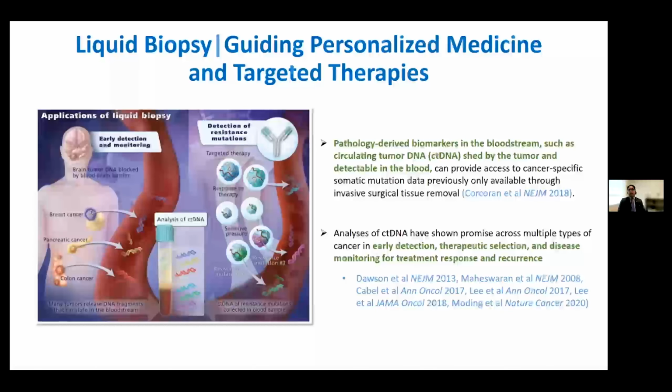We all agree liquid biopsy plays a central role in management of a patient with cancer. Applications of liquid biopsies include early detection and monitoring. And once a patient is diagnosed, it can help us pick targeted therapies. It can also help us pick predictive biomarkers, that is, those patients who will respond to therapies. And then more importantly, as we do serial liquid biopsies, we can look at mechanisms of resistance and those mutations as they arise, and then change therapies as needed to continue the care of our patients.